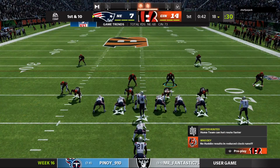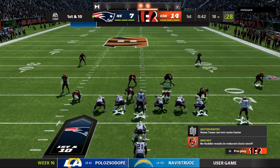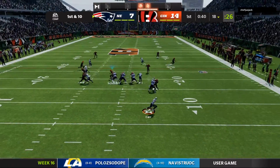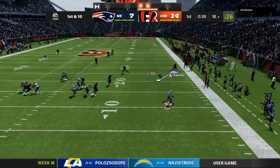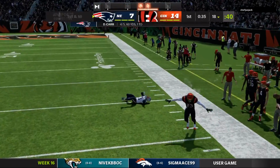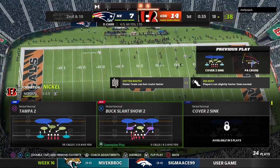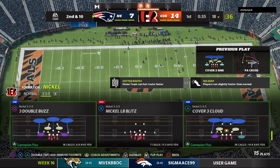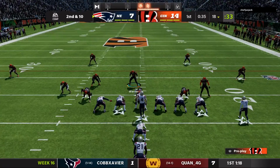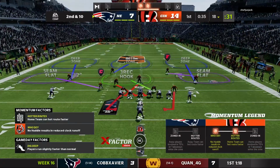The Pats at the line, ready to go. Now a play fake. Carr. He'll buy some time right. He'll let it go deep for Beckham. And he knocks the ball away, and it falls incomplete. He's got one touchdown pass already in this quarter. Obviously looking for number 2, and definitely not playing the check down game.